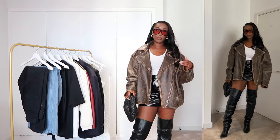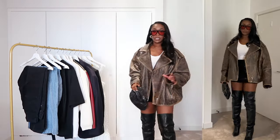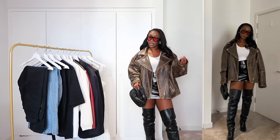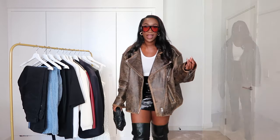Faux leather. And it happening over here. Let's also say you want to do the most, because I'm all about doing the most. Put a pair of sunglasses on. A pair of sunglasses. Your look is looking. Yeah? Love. Look how fly I look.